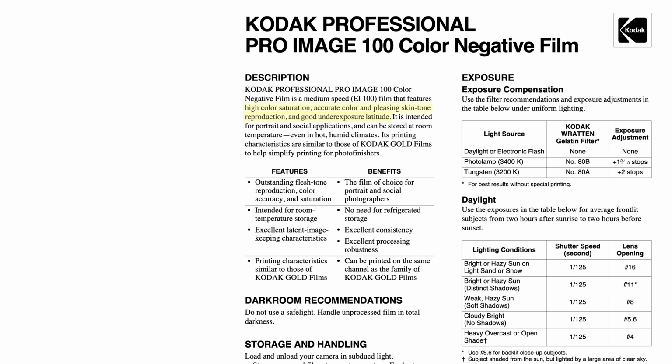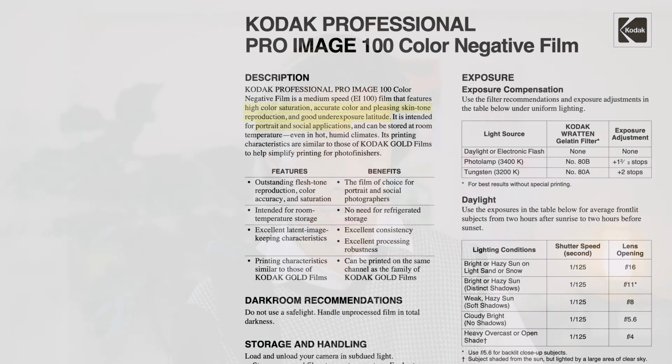Now, in Kodak's own words, this film features high color contrast, accurate color and pleasing skin tone reproduction, and good underexposure latitude. Kodak also adds, it is intended for portraits and social applications. By the way, all the shots were taken on my Olympus OM1 with a 50mm f1.8 lens.